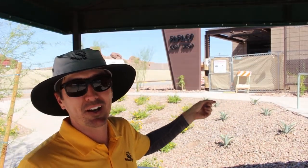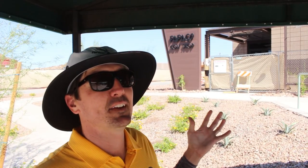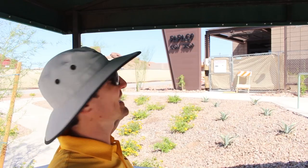So Papago was founded in 1963. I got here in 2014. But before all this was here, we had our trailer over there, and that was up top up here. That was there for the last 10 years. 10 years there was a trailer up here. And now we have this beautiful giant clubhouse.